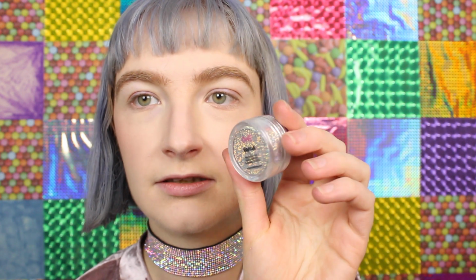Okay, now that all that boring stuff is over, on to the fun parts, highlighting. I want to focus on everything that is iridescent today, duochromy. A lot of what marketing is trying to tell you is holographic, but which I would argue is not holographic. This necklace, holographic. This glitter, holographic.